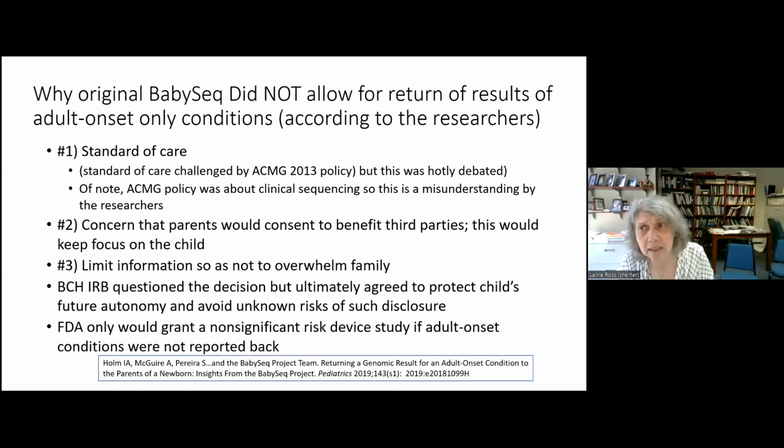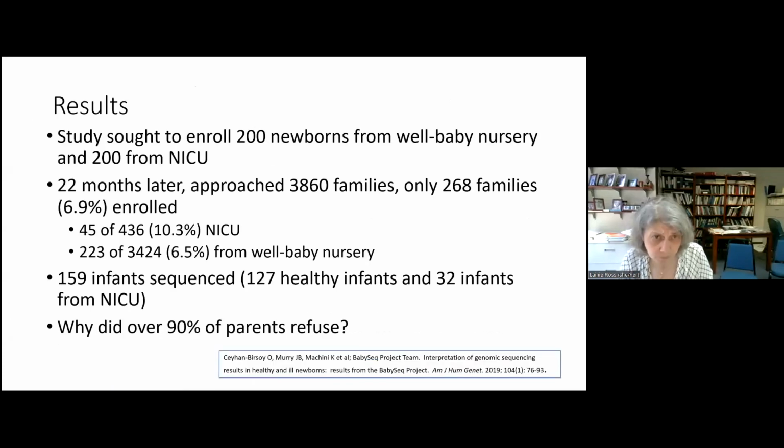And the FDA stated it would only grant you permission if you agreed not to report back adult onset conditions. You originally sought to enroll 200 newborns from the Well Baby Nursery and 200 from the NICU. After 22 months, approaching almost 4,000 families, only 268 families enrolled, slightly more from the NICU than from the Well Baby Nursery. So you tell me that people want to know, but here, over 90% of parents refused.